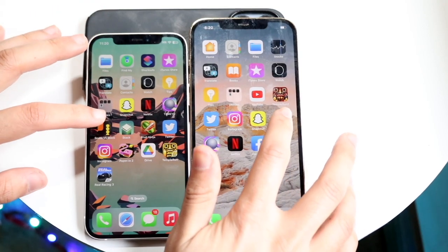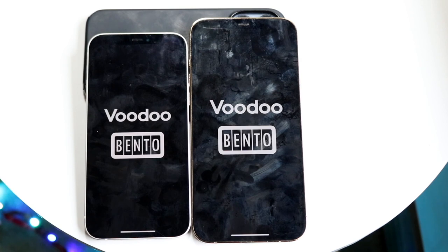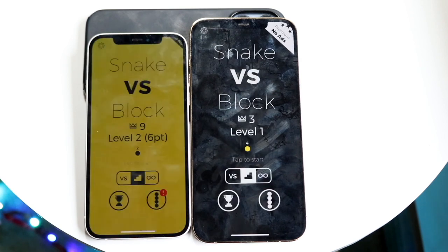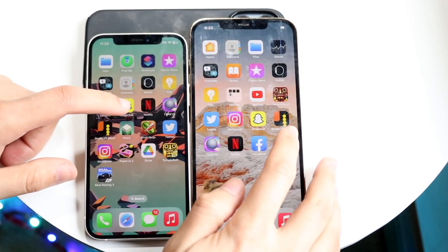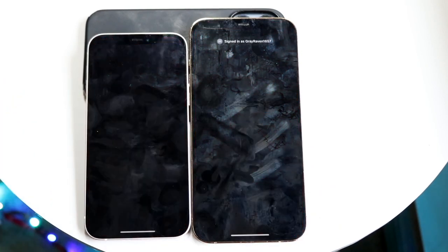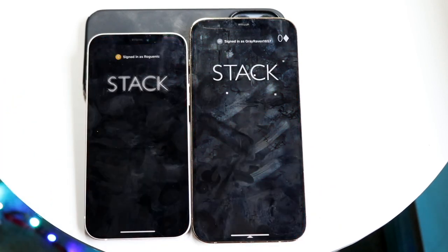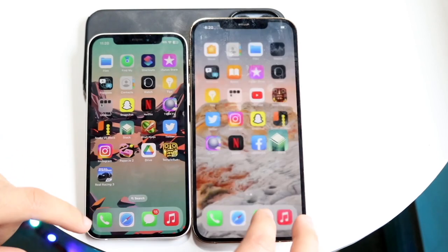We can try Snake vs. Blocks, 3, 2, 1. Okay. The 12 Pro Max, again, was the faster one, with the iPhone 12 being a little tiny bit slower. We can try Stack, 3, 2, 1. Okay, the 12 Pro Max, again, was the faster one. iPhone 12, tiny bit behind.